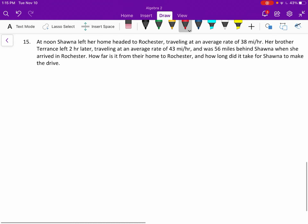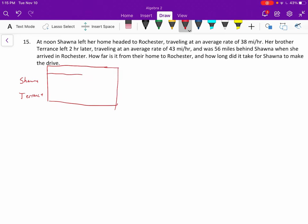All right, so we're going to start off by making a table here. We have Shauna, and we have Terrence. And we're going to look at their rate, time, and distance. So we have rate, time, and distance.